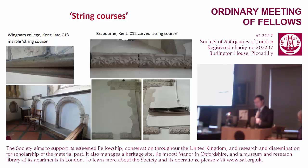The string course in the chancel here caught my eye, because it seemed to be entirely carved from Betherston marble. Using even relatively local marble seemed a bit excessive for what we had always understood to be a sort of builder's level, a practical but otherwise unimportant ornament. So on returning home, I Googled string course.